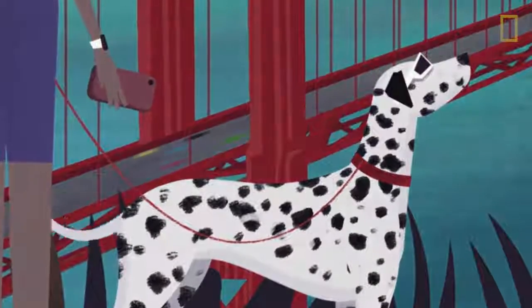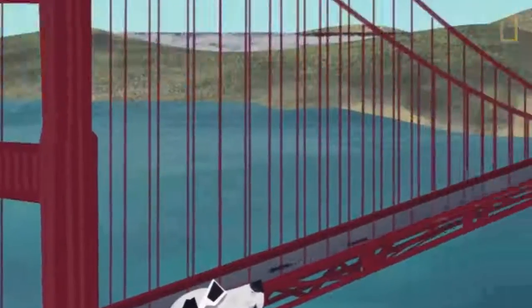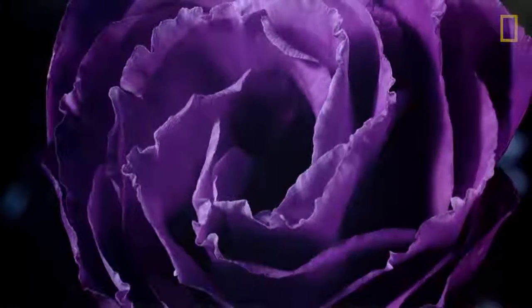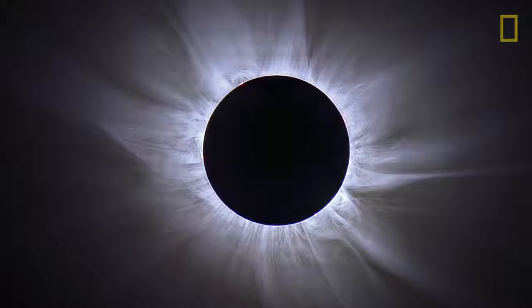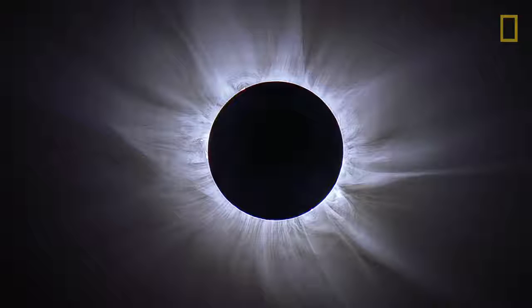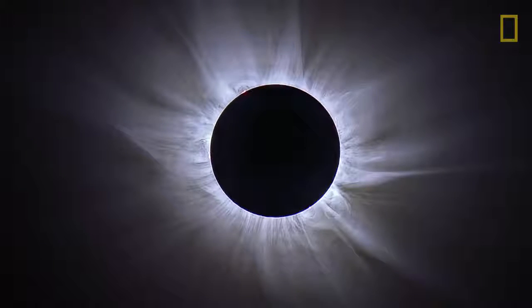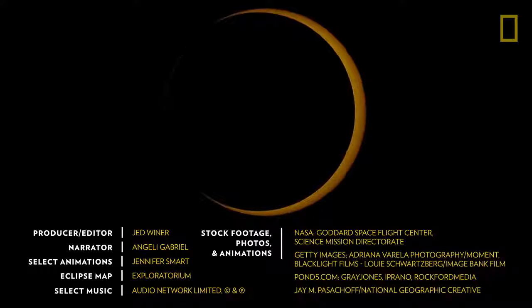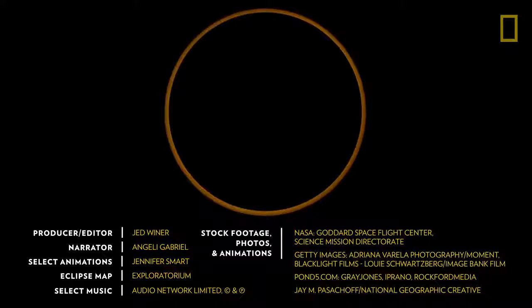Animals and plants have also been known to alter their behavior during a total eclipse. Songbirds may stop singing, crickets may start chirping, and flowers may even start to close up. We won't always be able to see total solar eclipses. The Moon moves about 1.5 inches away from Earth each year. It's estimated that in about 1 billion years, the Moon will be too far away from Earth to completely cover the Sun.